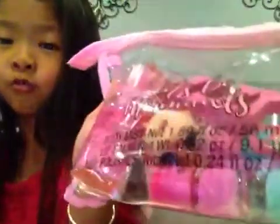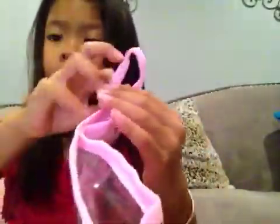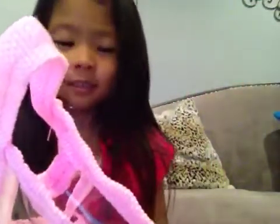Today we're gonna play with this thing. It's so cool. Even I have some stuff in there. Let's open it. Alright, let me take this LOL head out. I ditched to draw my LOL on the ground.